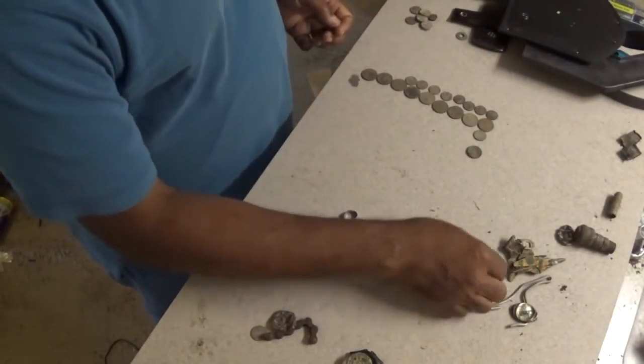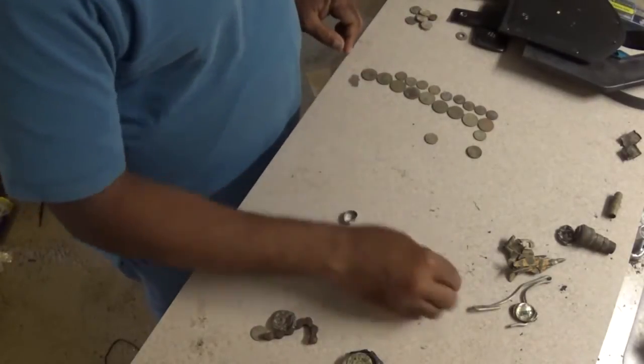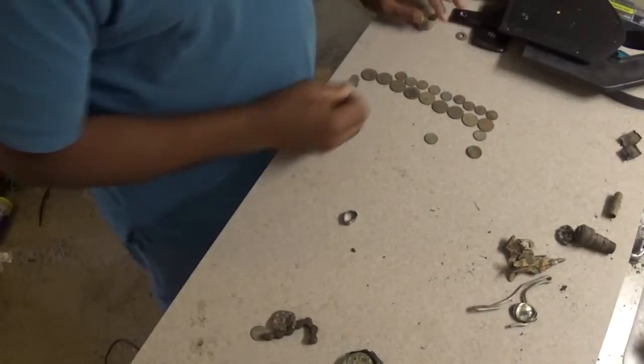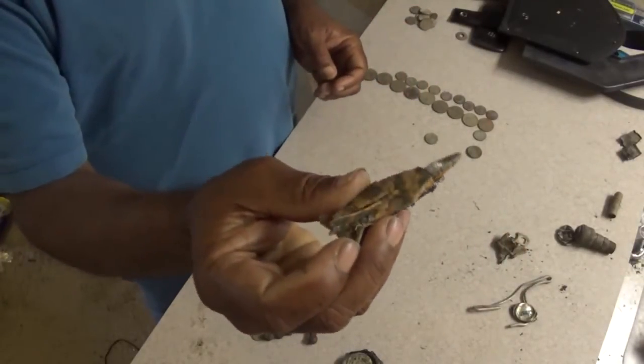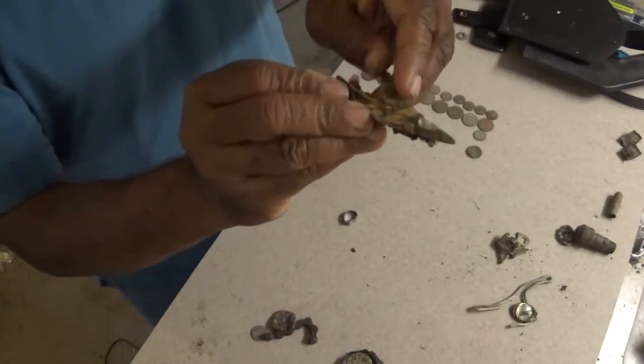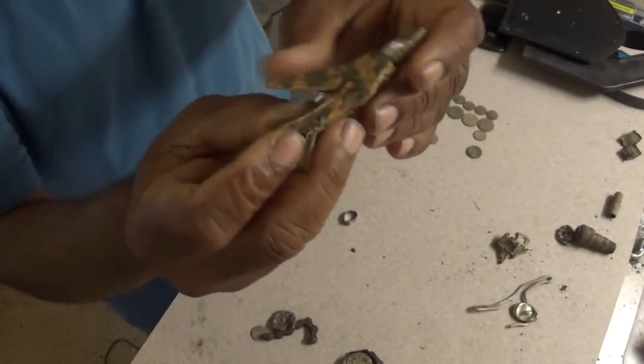One of those rare nickels. I haven't had a nickel in a while. Another dime, another penny, a couple more crusty zincs. And my pride and joy is the fighter plane. It's got the little, I don't know what the old ring format. I used to know, but I haven't thought about it in a long time.